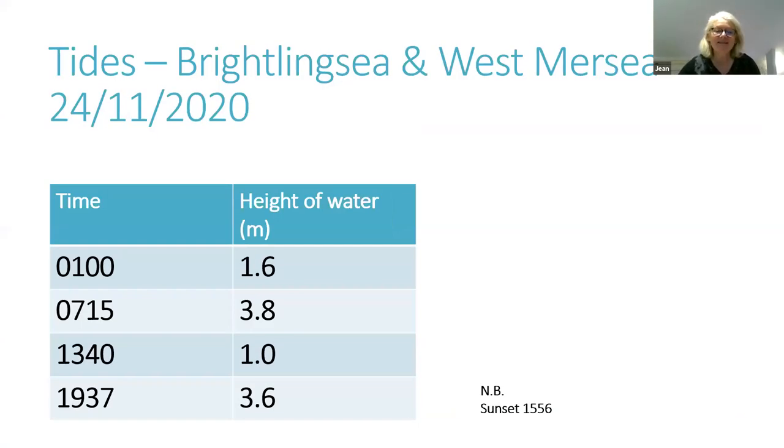So I did some calculations for you today. The other thing you need to be careful of is making sure that you know what the tide is on the place that you're leaving from and also the place that you're going to. So I've done some calculations in the background, and there isn't very much difference between the tides at Brightlingsea and West Mersey. So I've put a little tide table together for today here.